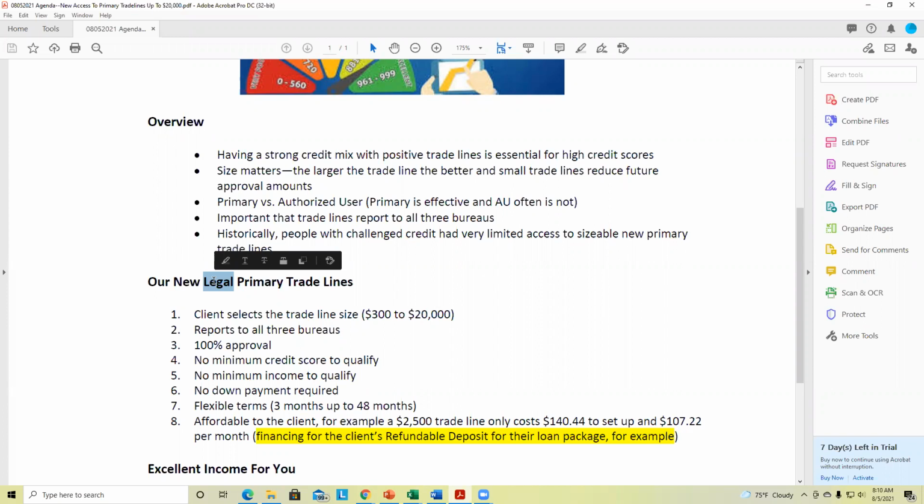Now, you might say, well, of course it would be legal. Well, there are some solutions in the marketplace that could be considered fraudulent. And this is not one of those. So I'm just trying to clarify.